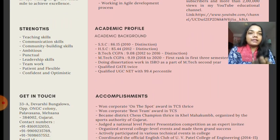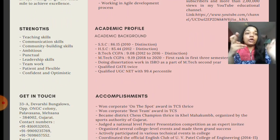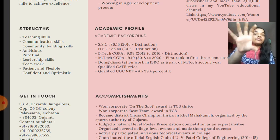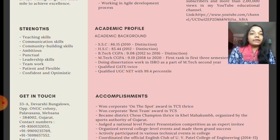In my academic profile, I have just mentioned my HSC, SSC, that is 10th and 12th marks, BTech overall CGPA, MTech overall CGPA, and then some of the dissertation and internship portions. But see, this is for the case of the people who already have some or the other working experience.